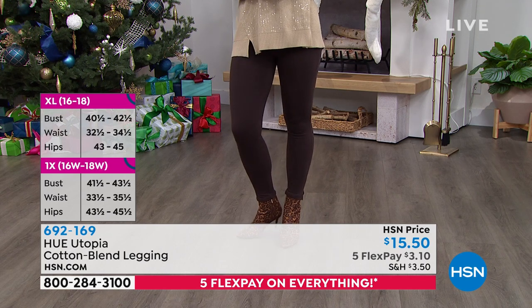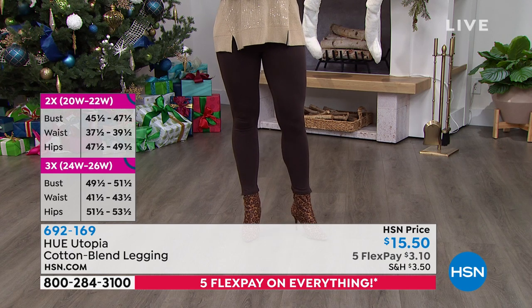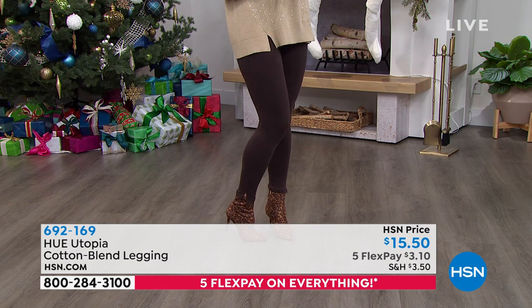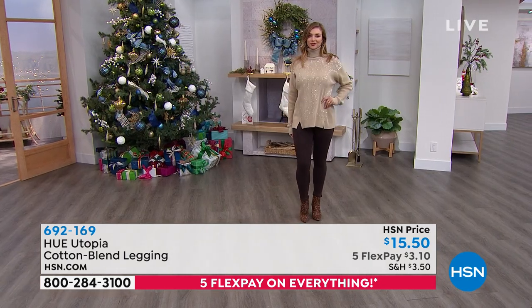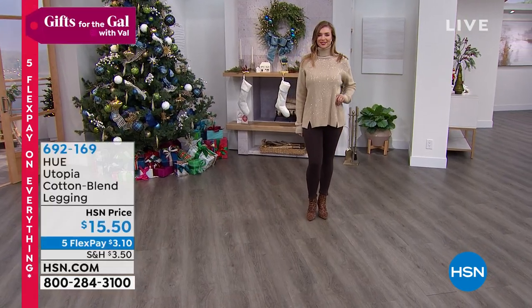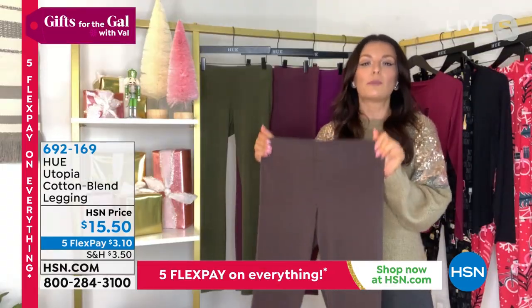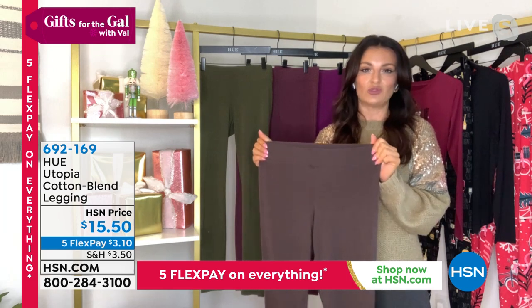And for $15, you're right, Val, pick up multiple pairs, because you gotta have a little black legging. That is the ultimate wardrobe staple. But then we did give you these fun colors this year, and that's why we've sold 60,000 in the last couple months alone, because it's truly the perfect legging, and that's why it's named Utopia.